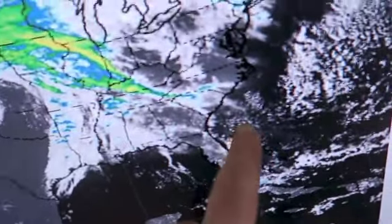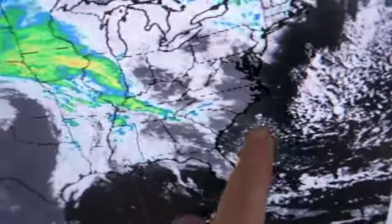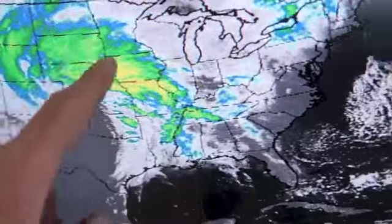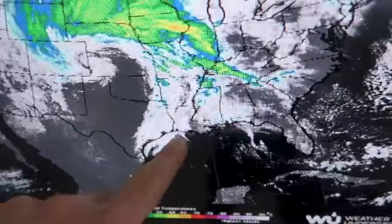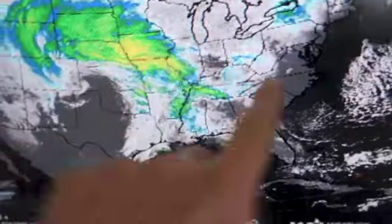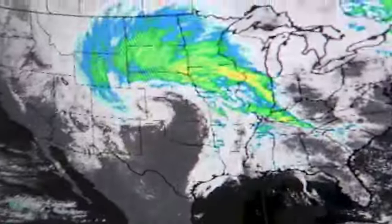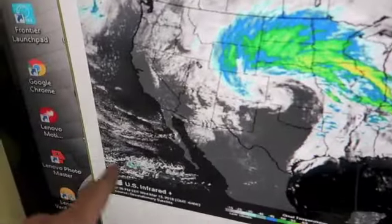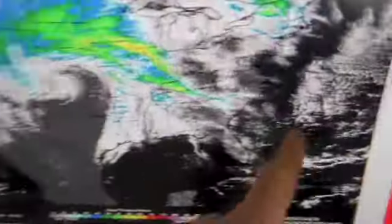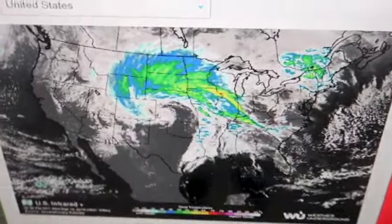Look at this thing, man. It's actually pulling moisture all the way out from the Atlantic Ocean here. It's got a river of moisture coming from the Atlantic all the way back here and feeding it into Colorado. It's getting moisture from the Pacific and from the Atlantic. It's just pulling moisture from all the oceans around. Amazing. You can just see it, man. It's pulling moisture from here, from here, all the way from there. Man, this is one monster storm.